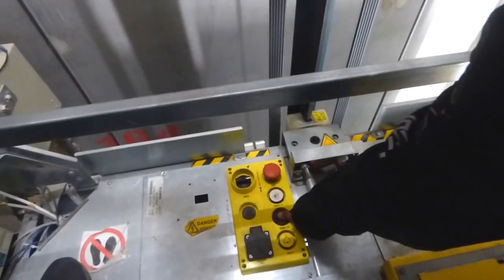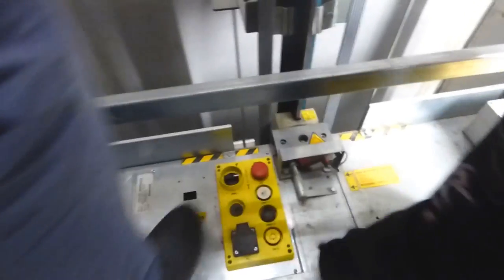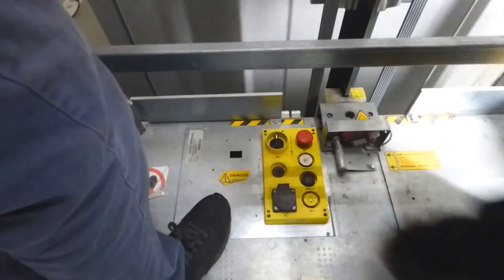Now, let me go to the next building, which has a Schindler 3300 lift. What logic cabinet is that?